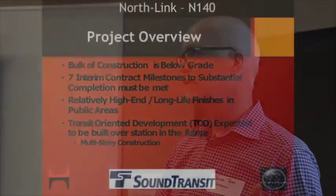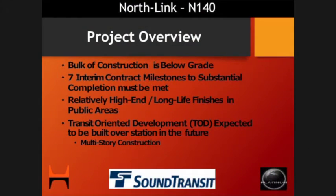Bulk of the construction is below grade. The station varies anywhere from 75 to 85 feet below grade. In between completing in November of 2019 and starting work in May of 2017, there's 7 interim milestones. And the milestones are contract milestones with Sound Transit that we have to hit to be able to ensure the success of the entire system.